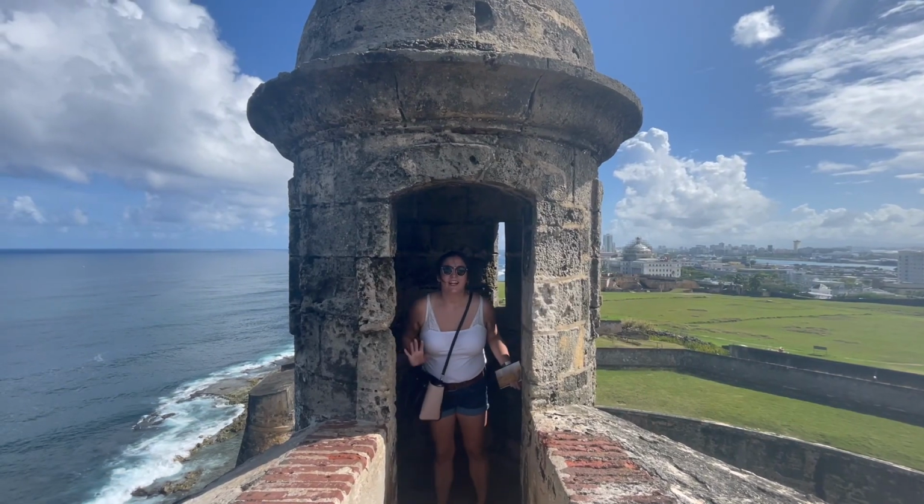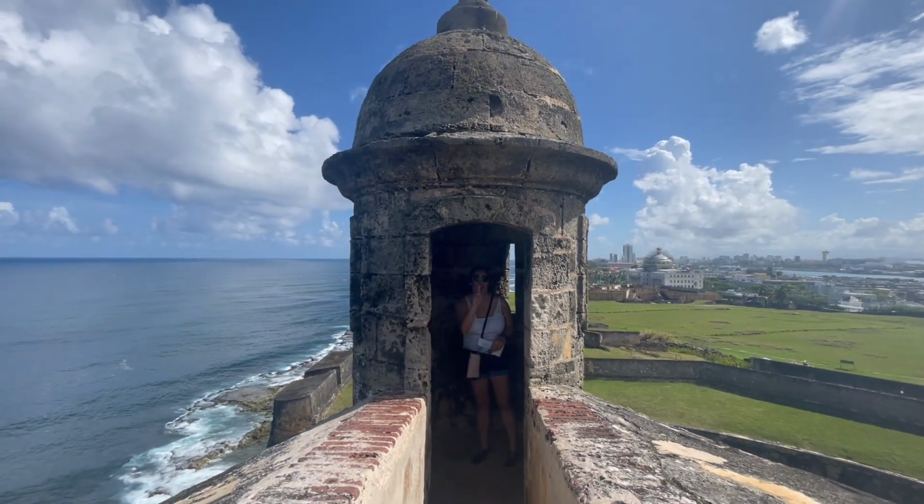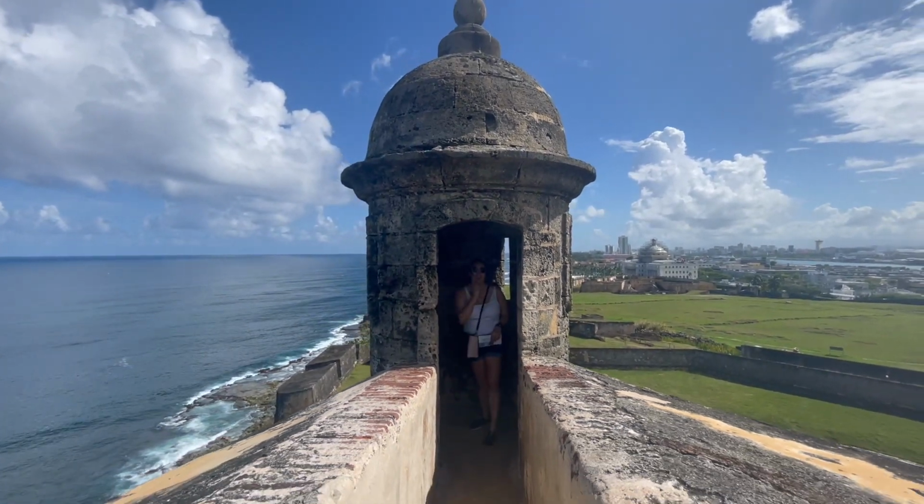Here I am inside a garita, alright, which was designed at high points in the castle for one guard to look out and get communications with troops below.